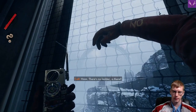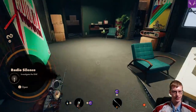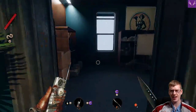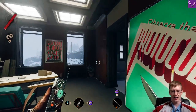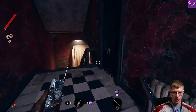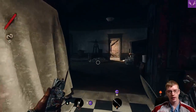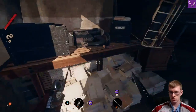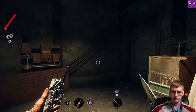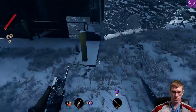Hmm. There's no ladder, is there? Right, again! Shit! I love Colt. Right, okay, so it's fine. Investigate rack. Well, I'm guessing that means that all the Julianas we keep fighting are temporal clones of Juliana, and the Juliana that's talking to us via our radio is the actual Juliana who is currently in that temporal clones. I mean, not that she's cloned herself multiple times. So that's that sorted. So we found Juliana's hiding place. That's a nice sewing machine. So we now leave and go and look for this lock that I forget where it is.